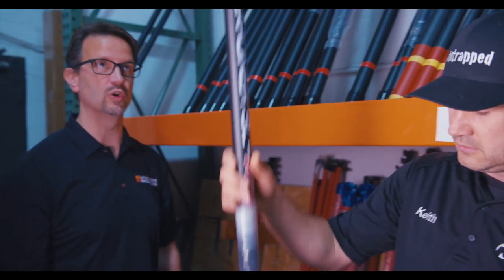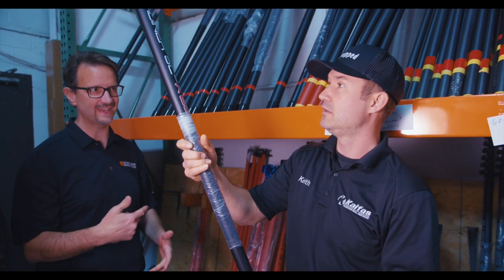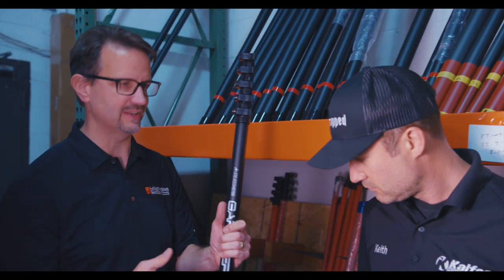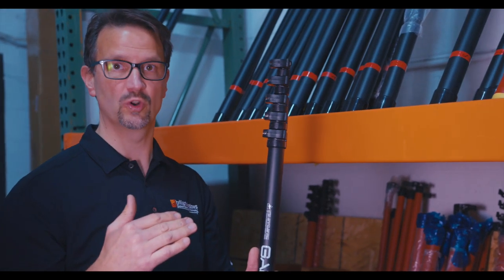Like that's a 25 footer. Yeah. So you can see how much more lightweight and manageable it is. You can shed sections off of poles and continue to use them smaller, but it's nice to keep that in mind that if you're really using a shorter length, why not have a shorter pole that goes along with that?